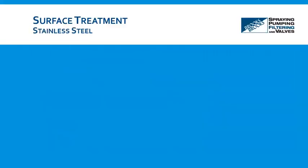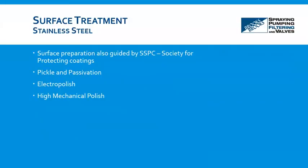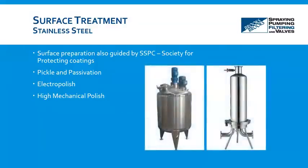Now onto the surface treatment for stainless steel in this instance. The story for surface treatment for stainless steel is similar. However, there are different treatments also available. You would likely not be painting the vessels, so you would just have a series of polishing stages. So you can have pickling and passivation, electropolish. You can also have high mechanical polish. And really, it depends on what type of application and service it's being used in.